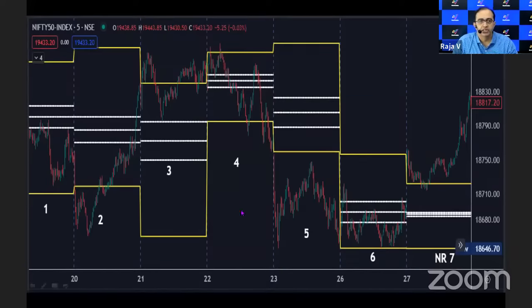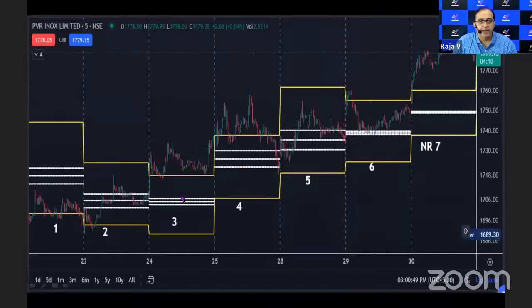Right. So you can see here that again, I am comparing my CPR and the narrowest in the last 7 trading sessions is what I choose. So you can see here when it is an NR7 candidate, you see a very strong move. So always keep checking whether it is the narrowest in the last 7 trading sessions.